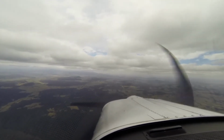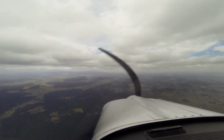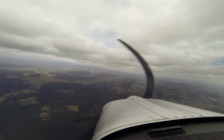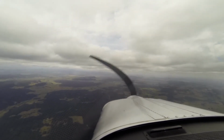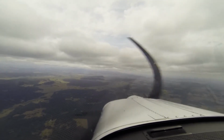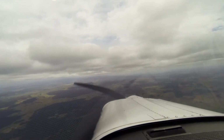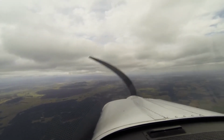Melbourne Centre, Papa Alpha Alpha. Papa Alpha Alpha, Melbourne Centre. Papa Alpha Alpha's Tomahawk, 5 miles north of the Craigmore Reservoir at 4,500, tracking 336 degrees for Jacob Sugarloaf at 4,500. Request flight following. Alpha Alpha Centre, just stand by, just pulling your plan through to the system. You did submit one? Yes, as planned, Papa Alpha Alpha.